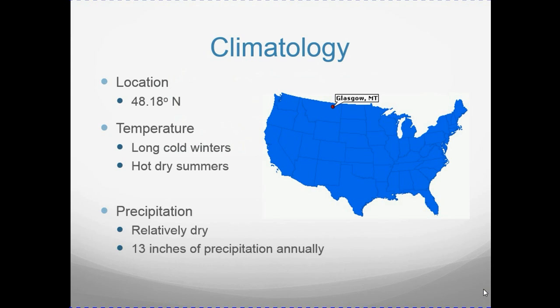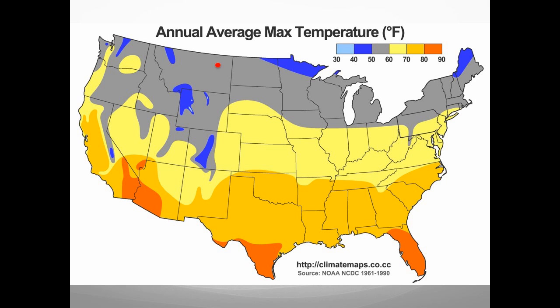For example, Glasgow has a record high of 113 degrees in July and a record low of negative 59 degrees in February. However, typical temperatures in Glasgow average in the mid-50s throughout the year. During the winters, temperatures average in the 20s, and during the late summer, they average around 80 degrees. This results in long cold winters and hot dry summers compared to much of the West.